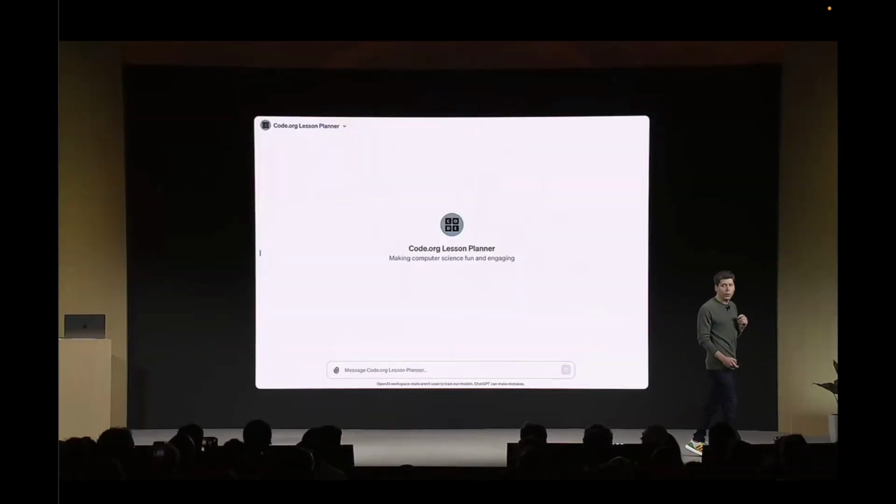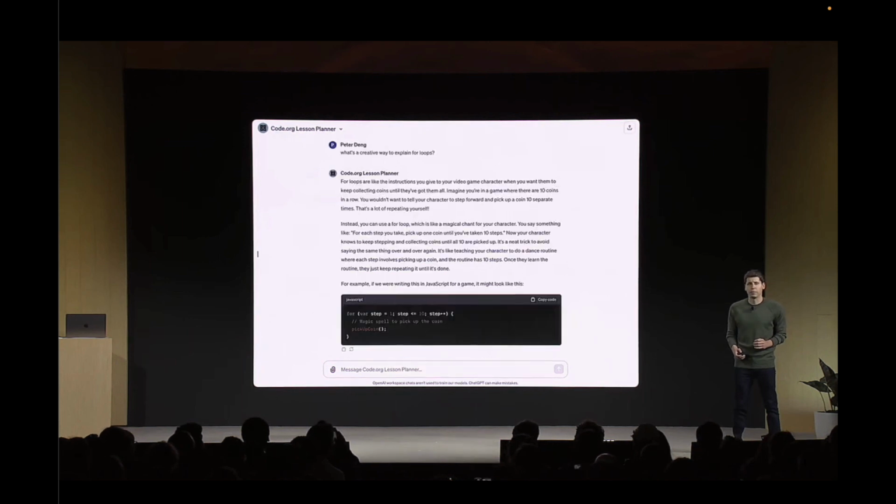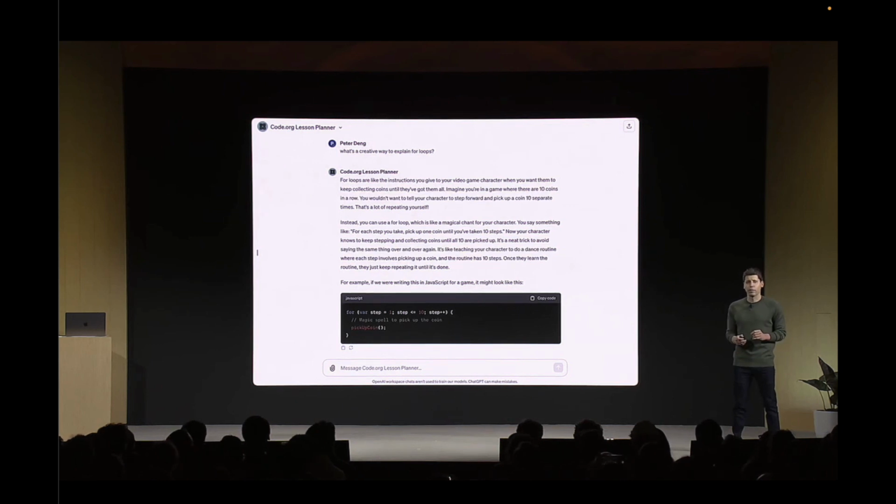Our partners at Code.org are working hard to expand computer science in schools. They've got a curriculum that is used by tens of millions of students worldwide. Code.org crafted Lesson Planner GPT to help teachers provide a more engaging experience for middle schoolers. If a teacher asks it to explain for loops in a creative way, it does just that. In this case, it'll do it in terms of a video game character, repeatedly picking up coins. Super easy to understand for an 8th grader. As you can see, this GPT brings together Code.org's extensive curriculum and expertise and lets teachers adapt it to their needs quickly and easily.